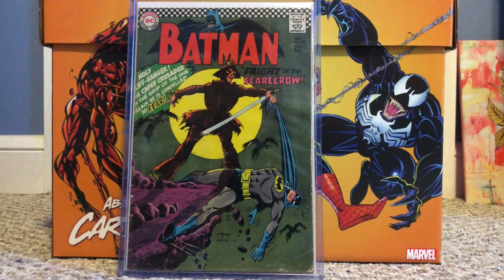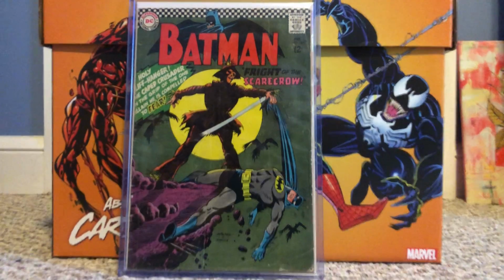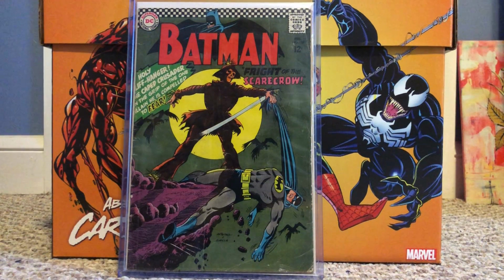Of course, like I said, my feelers have been out there for Spider-Man issues very heavily, but when a price like this comes up for a key Batman book that I've been looking for a while, because of course I am still looking for the books, I'm just less likely to buy them, but when this price came up for this awesome key issue, I couldn't pass that up.